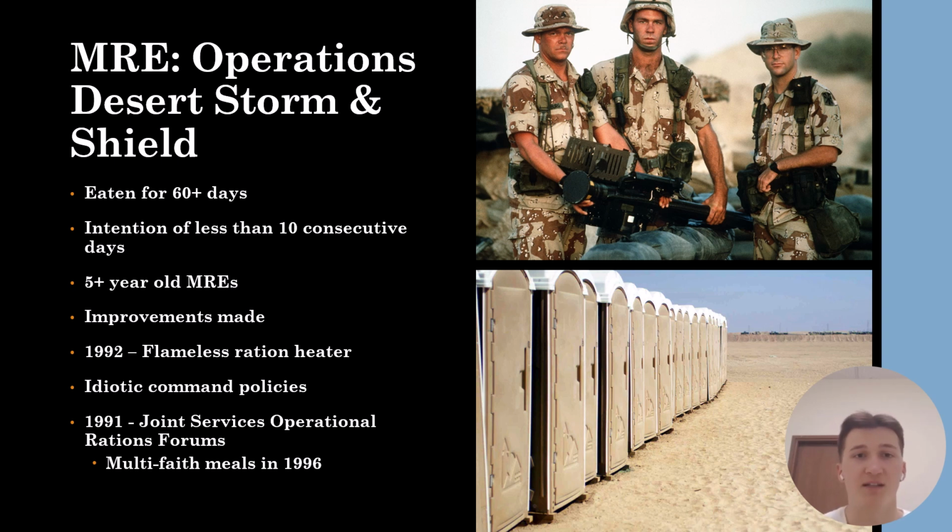Now, each meal contains an entree, spoon, starch, spread, dessert, snack, beverage, hot beverage bag, accessory packet, and the flameless heater. It is currently rated to be used no more than 21 days consecutively. The longest period I have eaten exclusively MREs has been 14 days for an annual training, and let me tell you, I would rather not put my bowels through that experience again.